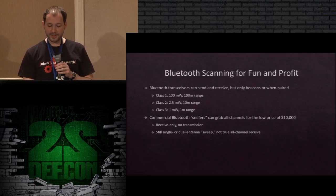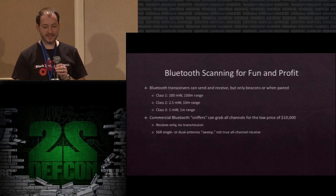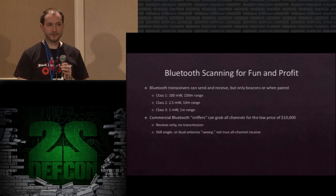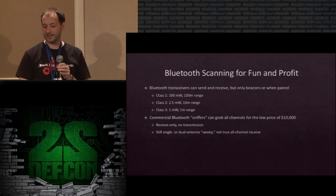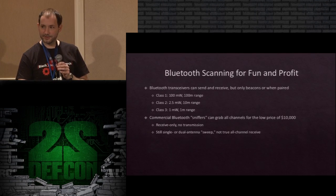There are also commercial Bluetooth sniffers. These things are $10,000 plus. They will grab all channels. They're receive only. They don't transmit. There's still a single or dual antenna sweep. They won't grab all 64 channels at once. They just rapidly swap between them until you tell them, I'm interested in this Bluetooth device, and then they'll lock on and they'll frequency hop with it. But I didn't want to spend $10,000 on a commercial Bluetooth sniffer.